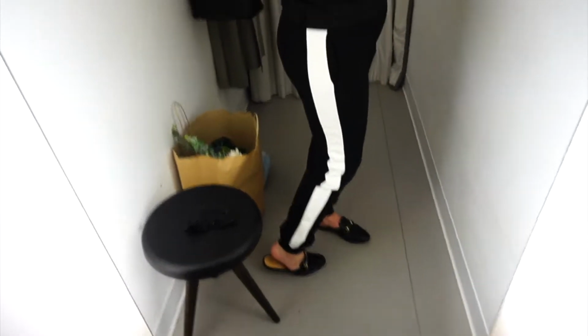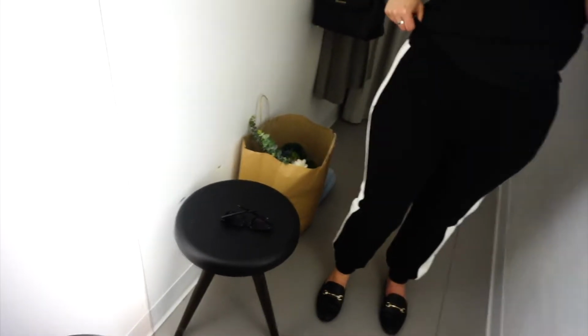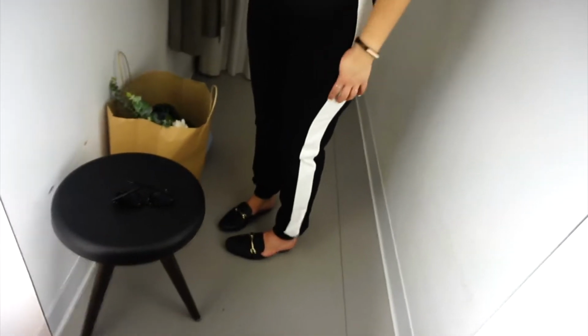The same shirt just because it's black and I just wanted to wear it with this, but I wanted to try these pants because it says they're one size, which is so weird, but they really stretch out. So I'm a size 10, 8, so this obviously fits me. But I don't know how I feel about them, but I wanted to try something with a white stripe.